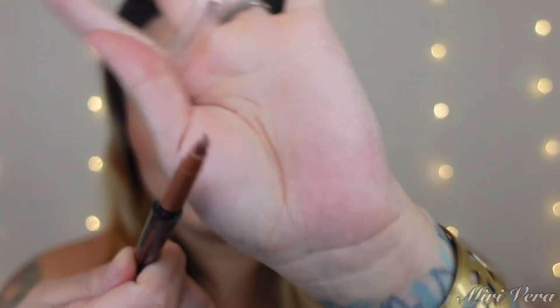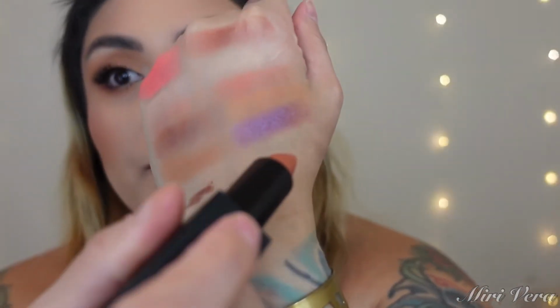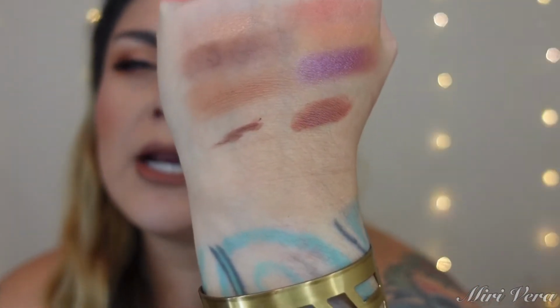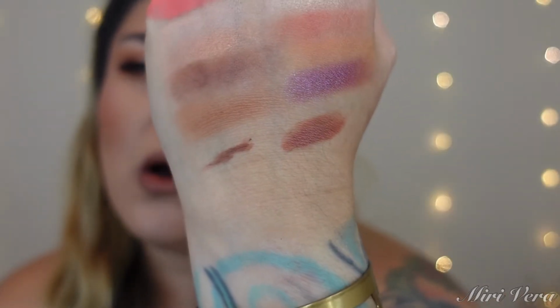Now for the lip products, I don't like this component for the lip liner, and I don't like the shape of the lip liner, although it wasn't super hard to line my lips. But the shades, do you see this lip? It is beautiful. I didn't even swatch the lipstick for you, so here. So pretty, like such beautiful fall tones, right? Love it. I am the happiest about these two in the little bundle.